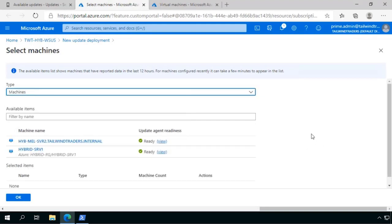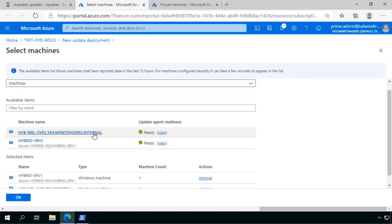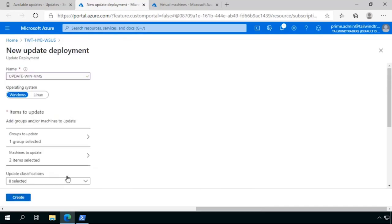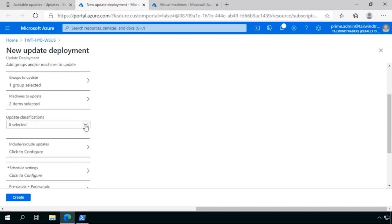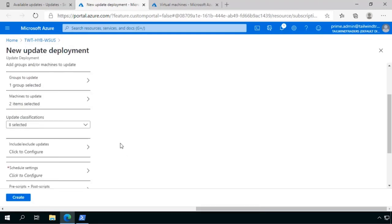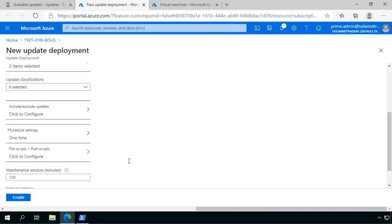And then here you see the two machines, and I could just add them separately as well. In the most production case, you will probably add a group based on, for example, tags. And then you can select which update classification should be installed. You can include and exclude updates if you need to. You can then schedule the specific update. So I can do that, and I can also create a recurring update if I want to.